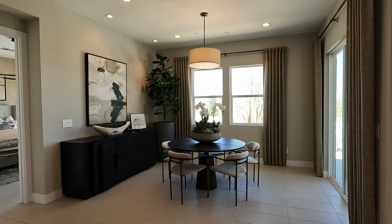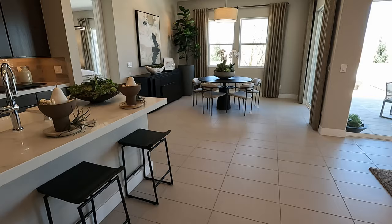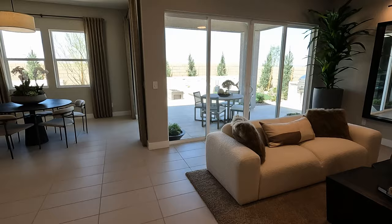Now tile, you will get tile included in all the wet areas. You will get carpet in the dry. So you kind of just get your kitchen tiled up, and then you're going to have carpet everywhere else. You can't upgrade the standard throughout or change the tile completely.